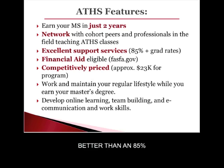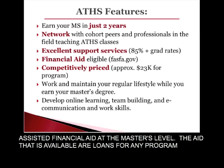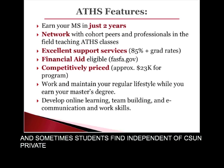Financial aid is available to all students, and I believe most of our students in the Assistive Technology Human Services program, in the past and present, have used government-assisted financial aid. At the master's level, the aid that's available is loans for any program, and sometimes students find private scholarships independent of CSUN, which of course can be applied.